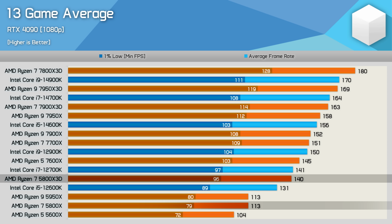Now, historically, we found that the 5800X3D and Core i9-12900K are neck and neck. But using more recently released games, we find the Core i9 processor is now 7% faster on average. Not a massive margin, but it seems as though the higher bandwidth DDR5 memory is starting to play a role for this matchup.